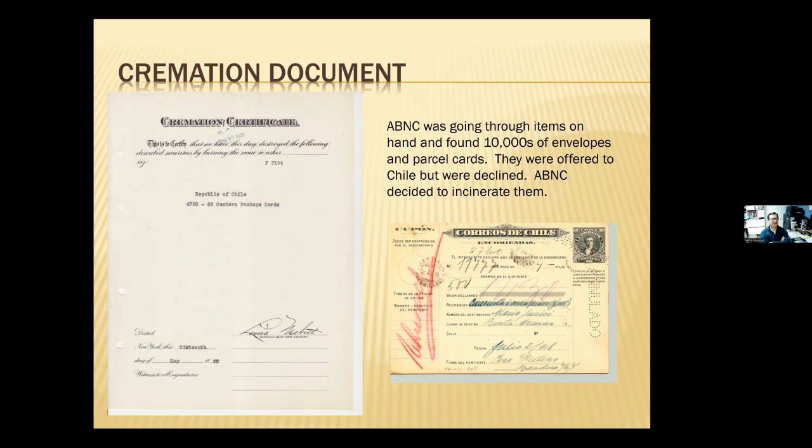That cremation certificate is not for Chile, it's for New York, right? Yeah, this is all done for them so that they could then say if Chile ever asked, they could produce it, see, we got rid of your excess items. Oh, now I understand. You're saying that the certificate is for the Chile material that they burned. Right. Oh, I get it now.